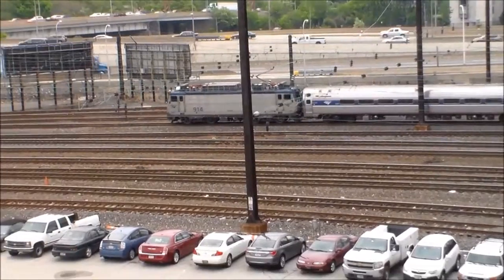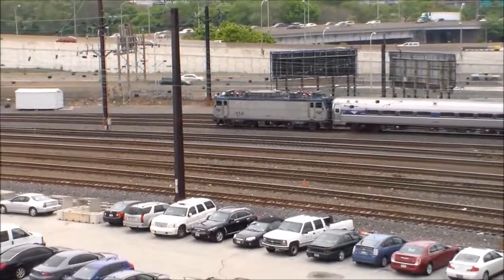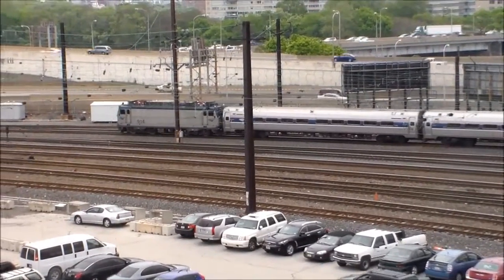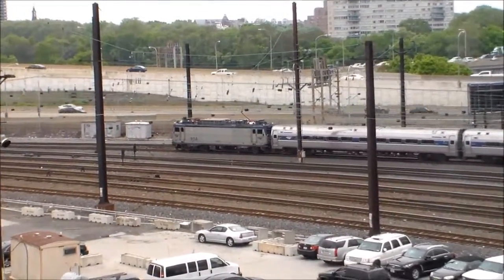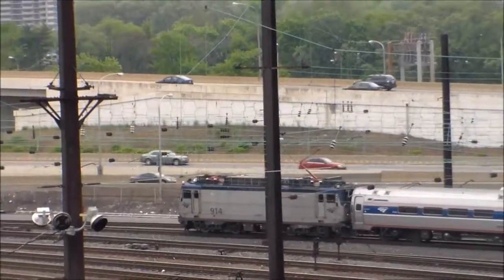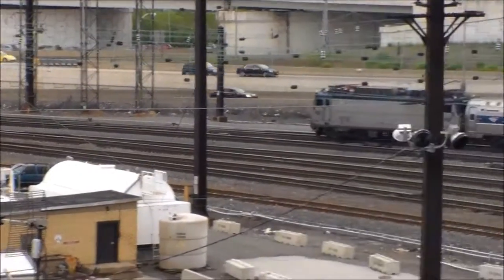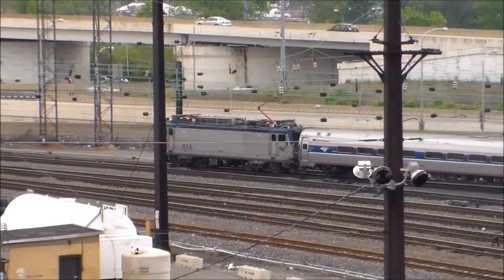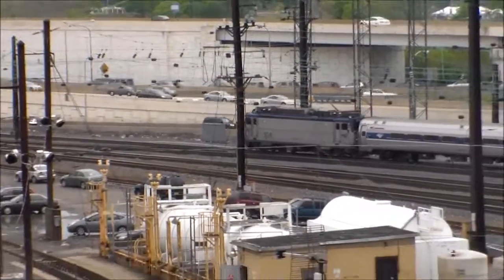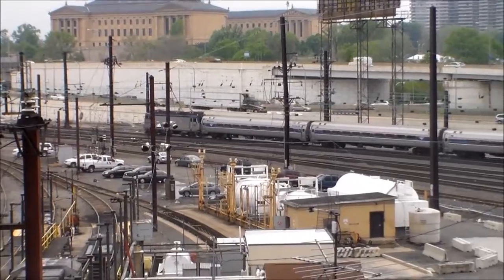Must be a, not sure what consist this is. Regional. Oh, got an inbound NJT train coming in now. So, meet between a regional and an NJT train. This would be the third NJT train I catch of the day. That's definitely a long regional.